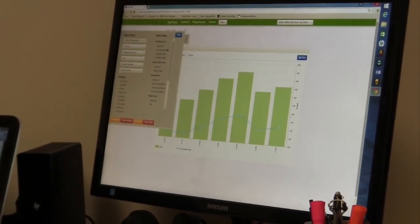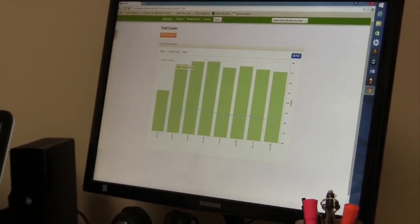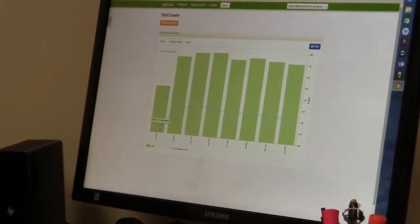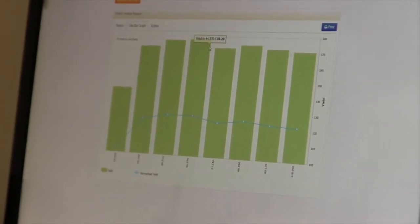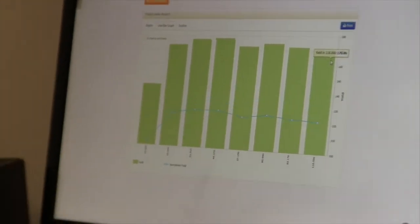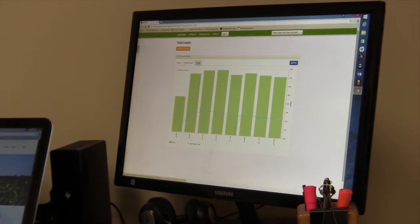So here's a yield by P. It takes a little longer to refresh on this side with the graph, but as you see here, 15 pounds per acre, 20 pounds per acre, 33 pounds per acre, 44 pounds per acre. We see a nice steady increase. Then as we get over that 50 pounds per acre, it starts to decrease as well. You can also look at a scatter plot and see where the data came from.